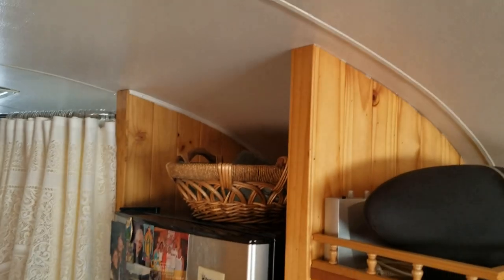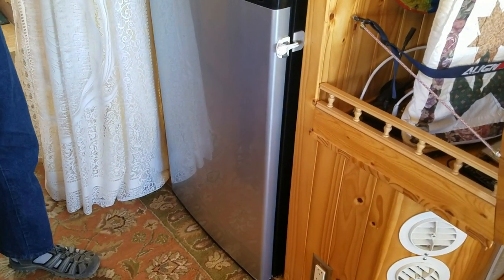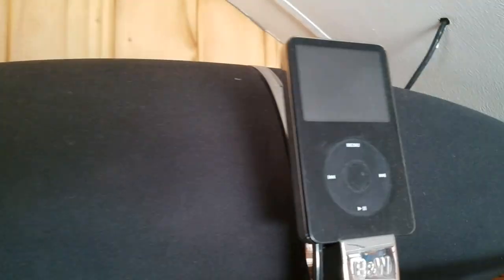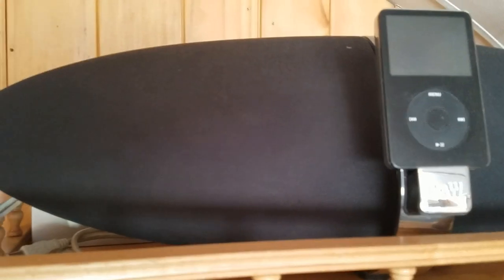Look at this big old refrigerator. That's how you keep the missus happy. Yes, one of the things it takes. And then music, gotta have music. Is that a Bose? No, it's actually a B and W. Bowers and Wilkins.